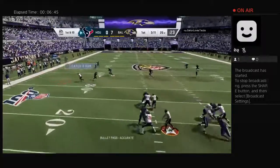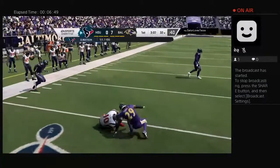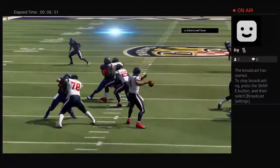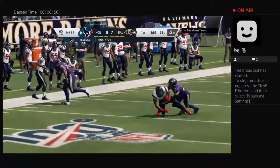Watson now to throw. It's hauled in by Brandon Cooks. He's going to be dropped following a pickup of 7 past the 30 to the 32. 7 yards, the pickup on the pitch and catch.